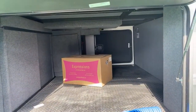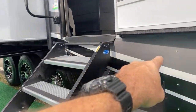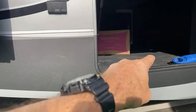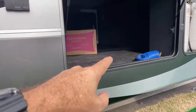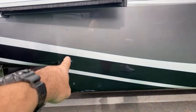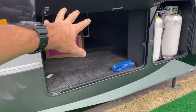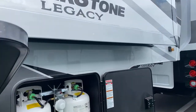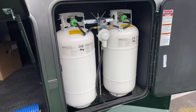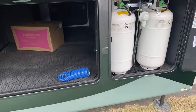We've spoken about drop frames before, meaning the frame of the RV, you can see it right there. Normally it would come straight all the way across here. You see where my finger is? It's where the storage is. If that's there, your storage has to be above it. So they do what's called a drop frame. They weld another I-beam below to go down here, which ends up creating all this extra space, not just down here, but living space inside. Exactly. And then you've got your two 40-pound propane tanks. We're going 80 pounds.